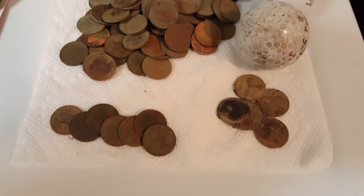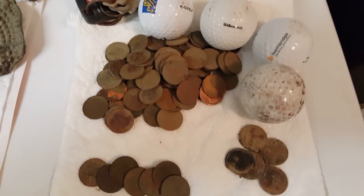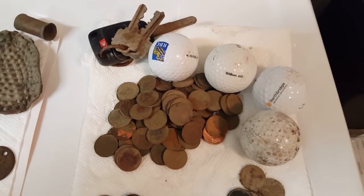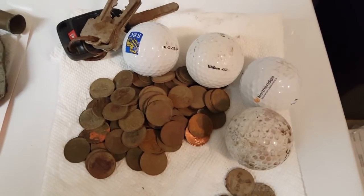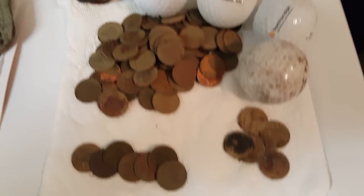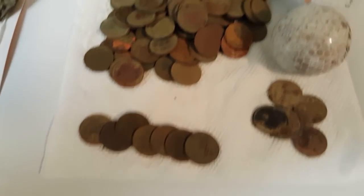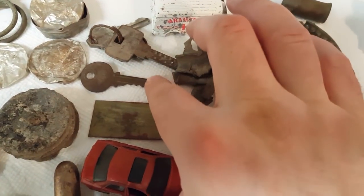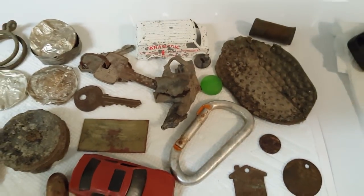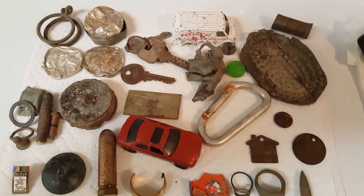So, a whole bunch of pennies, a lot of pennies, probably a good 60 pennies here, maybe even more. Added to my golf ball collection. Lots of library pennies. Got keys here, and this one's a little older. More interesting finds, non-coin finds.